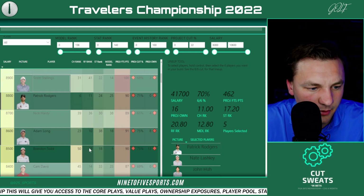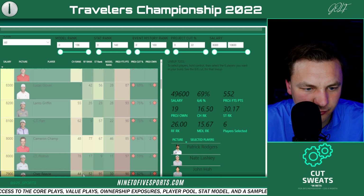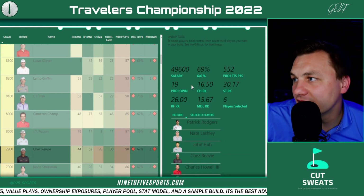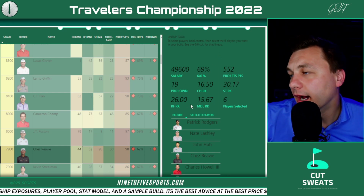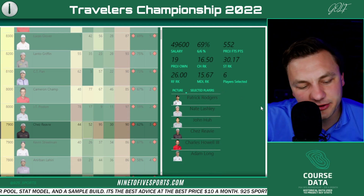Scott Stallings is way too much. Defending champ Lucas Glover, we could go with Ches Reavie. Let's put in Ches Reavie. 400 left over. Good enough build to start off with. Not a good 6%, 69%. That kind of tells you all you need to know about this week. Pretty good recent form rank, pretty good course history average. Stat rank, good enough. Mal rank, good enough. That's a good enough build.